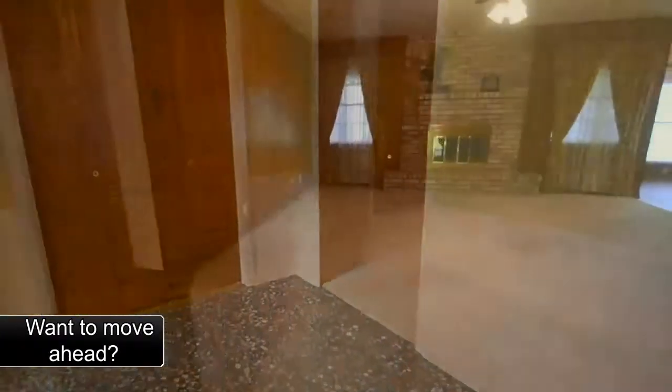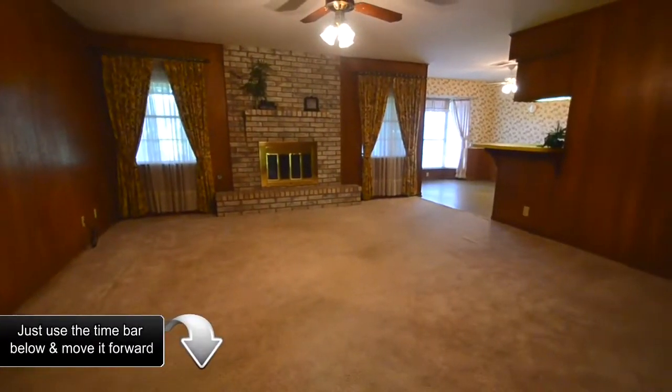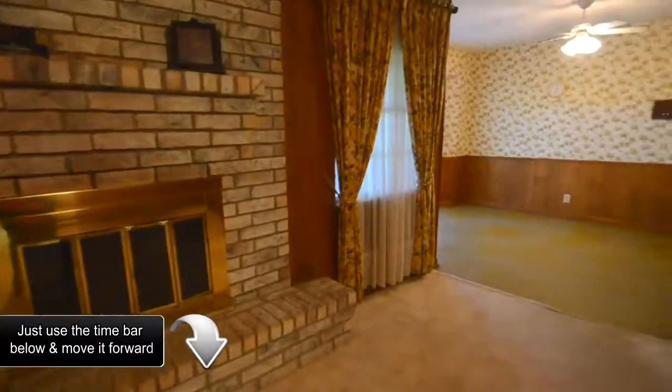This fine brick home sits on a large lot with an open field right behind. Enjoy comfortable covered patio and detached garage.